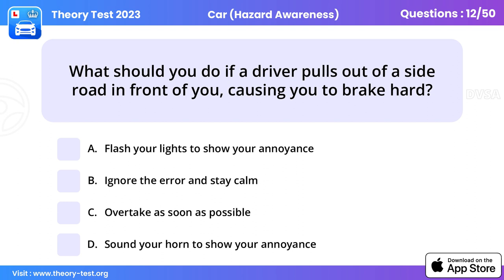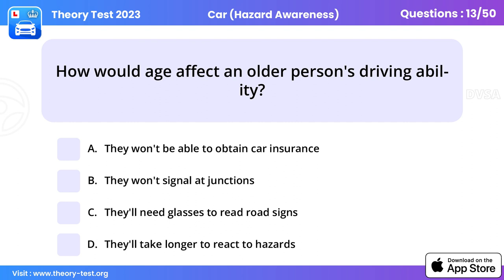Question 12. What should you do if a driver pulls out of a side road in front of you, causing you to brake hard? Ignore the error and stay calm. Question 13. How would age affect an older person's driving ability? They'll take longer to react to hazards.